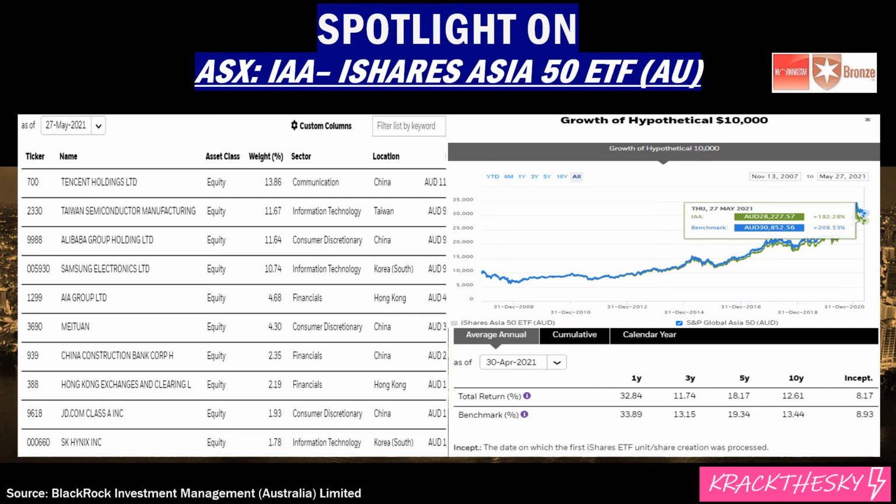Okay, so we're looking at Tencent, Taiwan, Alibaba, Samsung, AIA Group, top 5 there. The rest sort of tails off a little bit. So since inception, we had an 8.17% performance, which isn't too bad. So if you'd invested on the very first day, your $10,000 would now be over 28,000, so up 182% or thereabouts.